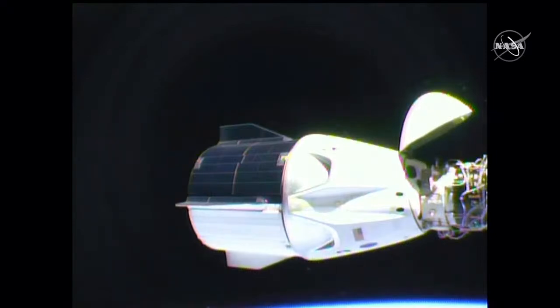And that's where, on the way up, we would be able to store any unpressurized cargo. So if there were something that we'd like to install on the outside of the International Space Station, that would be a good place to put it, and the astronauts could use that. It's an extra trunk, it's exactly what it is. So it's not for any of their personal luggage, but it's great for any of that unpressurized cargo.